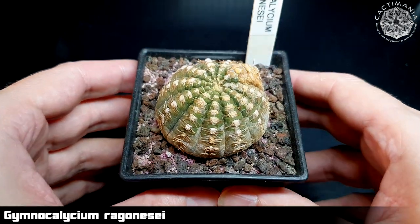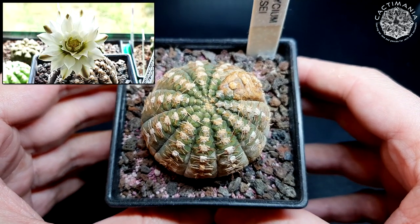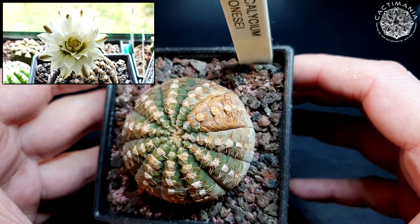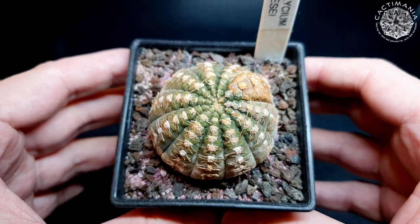Another nice gymno, ragonesei. This flowered last summer but didn't this year. Not sure what caused that mark on it. It's always had it. It's not spread or anything, so I'm not too worried about it.